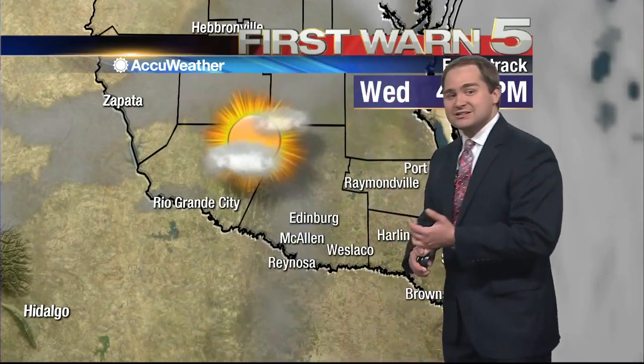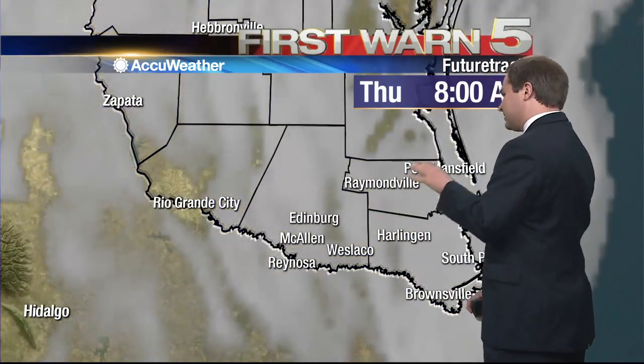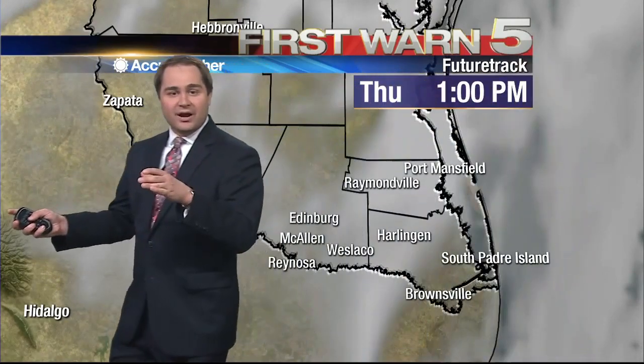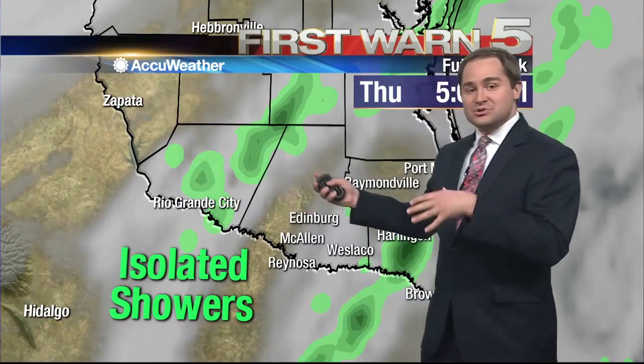I do think quite a few of us will have partly cloudy skies, but just like yesterday, any clearing that does occur is not going to last. The clouds thicken back up tonight. Another pretty cloudy start tomorrow. We'll see some peaks of sun during the day tomorrow. Notice 1 o'clock, mostly cloudy, no rain around. But in the late afternoon tomorrow, yes, the showers will be returning. We could be dodging some showers for the homebound commute tomorrow.